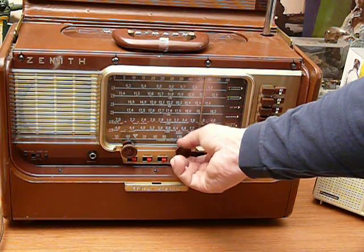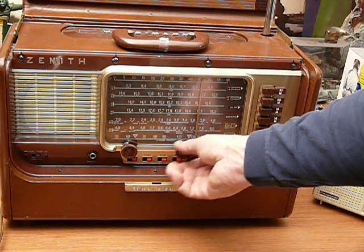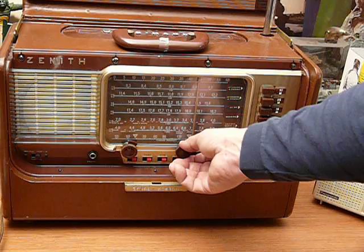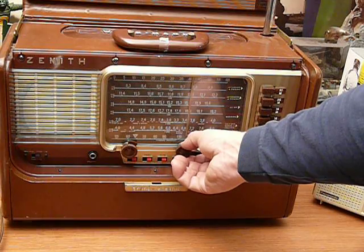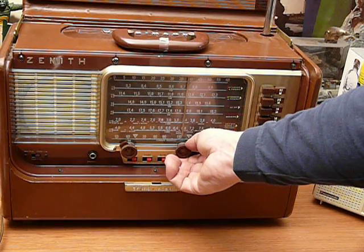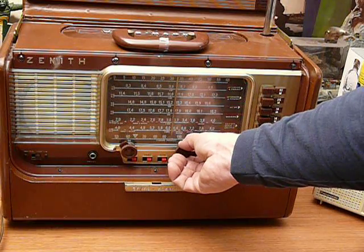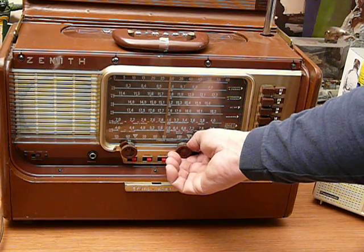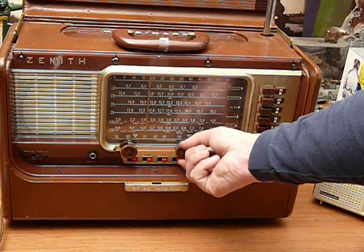Just trying to pick up something at the end of the band. Something at about 9.85, 9.81, 9.8, 9.75, 9.725, 9.7, 9.575, 9.56, 9.5.